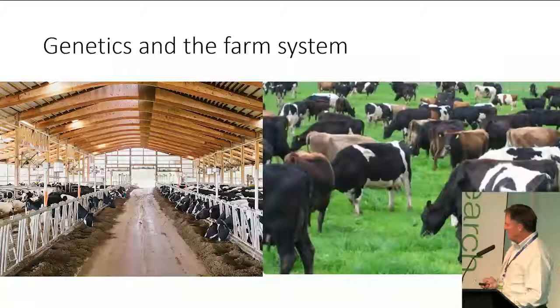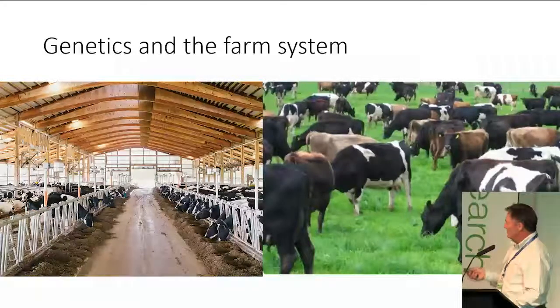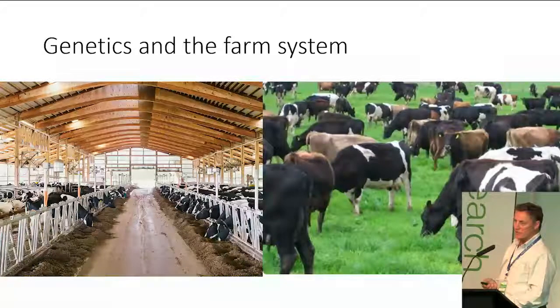In New Zealand, of course, we have seen some hybrid systems develop, very few fully intensive TMR systems, but the reason why we're able to farm the way we do on a seasonal basis with cows on grass is that we have cows that are bred for that. If you just bring in Holsteins straight out of Wisconsin, they're not going to do very well on grass on a seasonal system outdoors year-round.